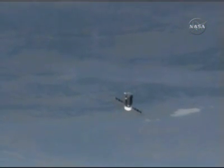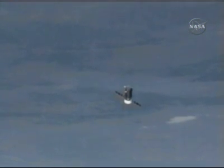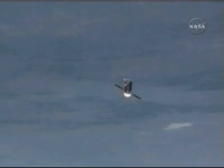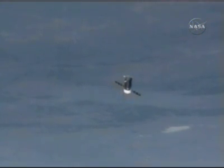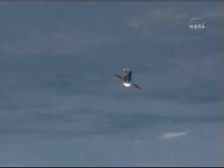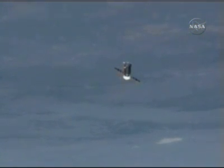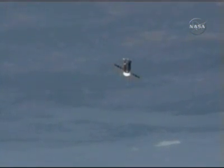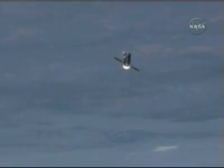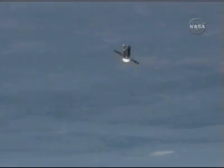This is Mission Control Houston, continuing to watch the video recorded Tuesday evening from the International Space Station, showing the 25th Progress cargo vehicle for the station undocking and backing away from the complex in a series of separation burns that will leave the Progress vehicle in orbit for about a week, with its final deorbit burn scheduled for next Tuesday to target towards the Earth's atmosphere to burn up.